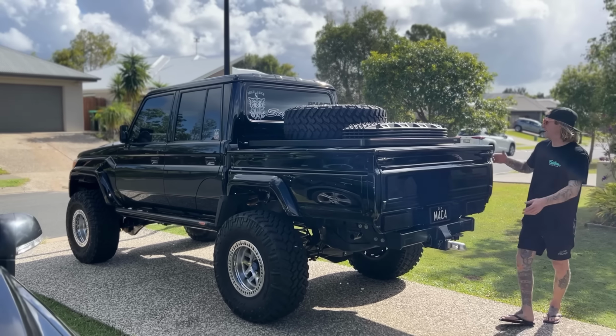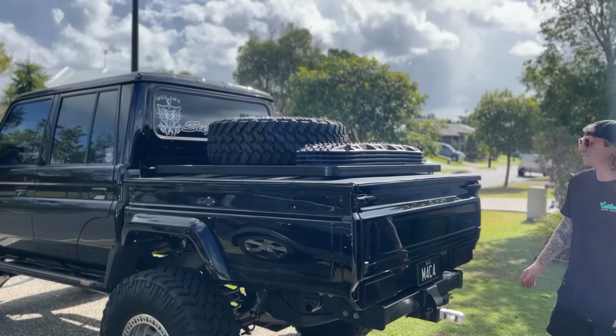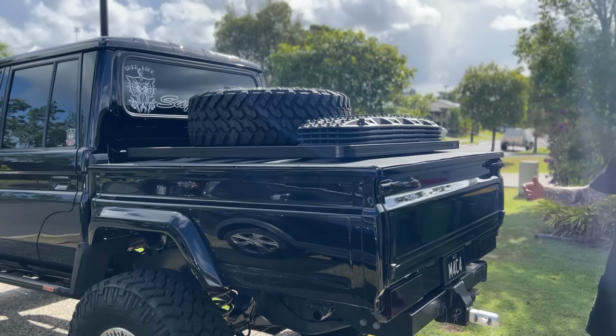I was gonna go the Max Tracks down the sides, yeah, but this is just as good. Well, they sit pretty easy there. Yeah, it's easy to get to.